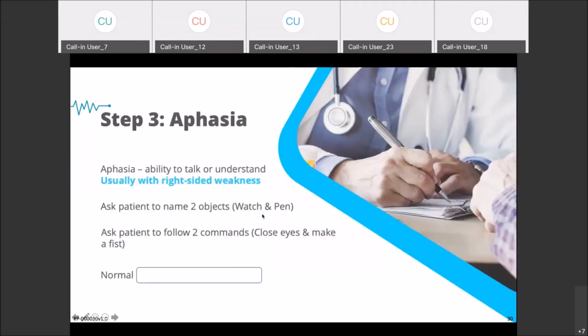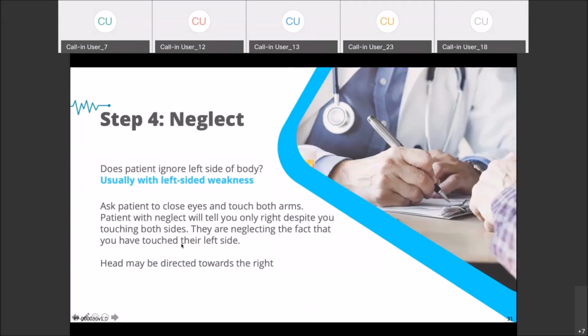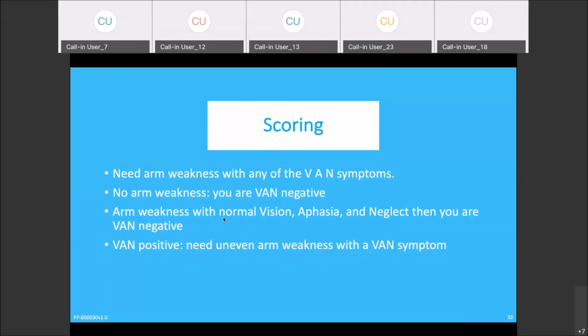This is all straightforward. And then for neglect, another tip is to make sure they close their eyes and touch the right arm, then the left arm. Make sure they can feel both, and then touch both at the same time, to make sure that it's not sensory loss and it's actually neglect. And I think that's it.